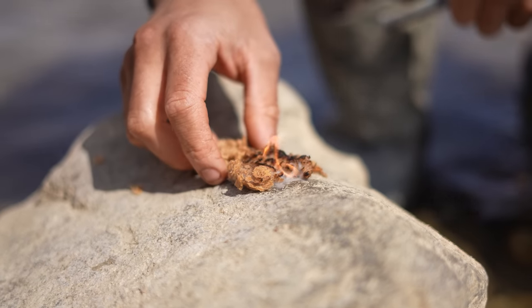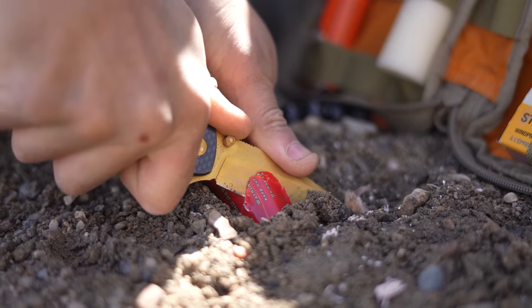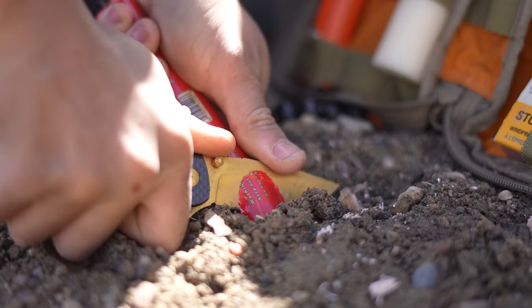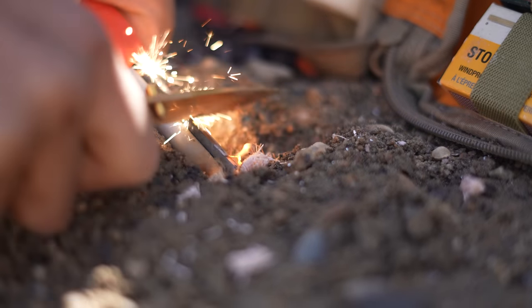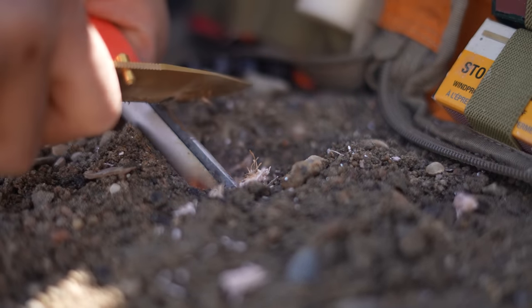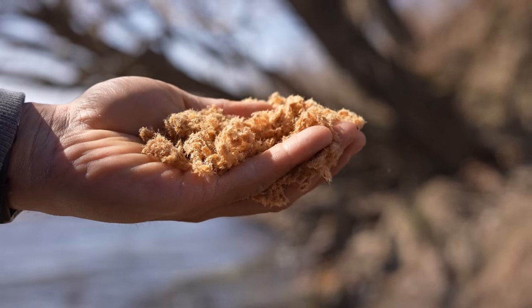The great thing about it is the ease of use. Many fire starters on the market are going to require some sort of fluffing or cutting or mincing, and they're not going to take a spark exceptionally well, especially after they're wet. This, however, is plug and play. You pull it out of the bag and you light it.